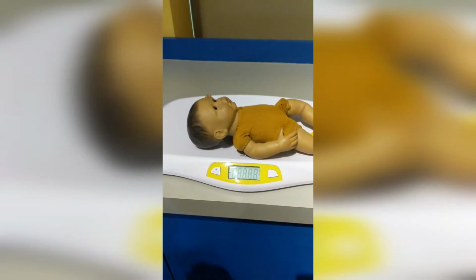Put them up there. Okay, how much does she weigh? Yeah, it is. Oh no, she's Indian. She's American Indian.